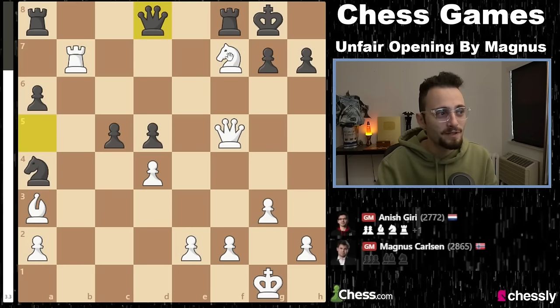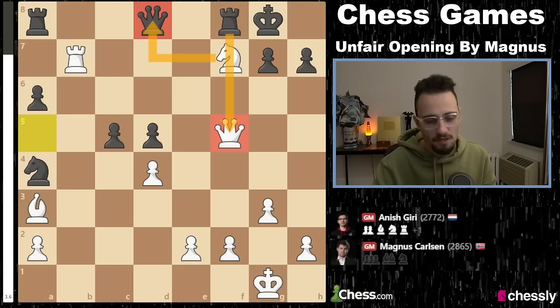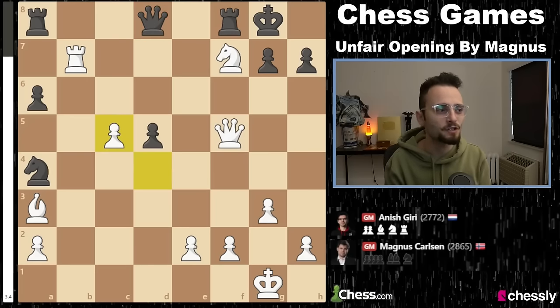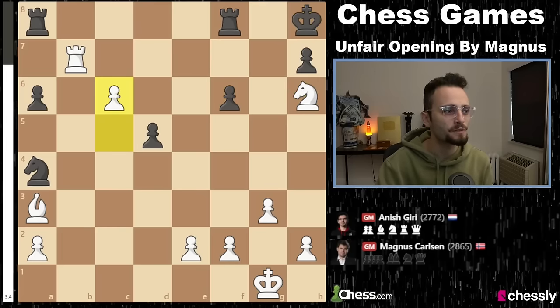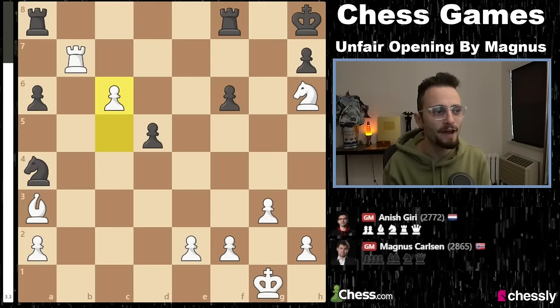Look at this interesting queen. Queen sacrifice defensive measure. No, he just takes on c5. Just takes everything. Takes all his pawns back. Queen f6, a trade, and very simple conversion. Just push. Very effortlessly transitioning the game into an endgame.